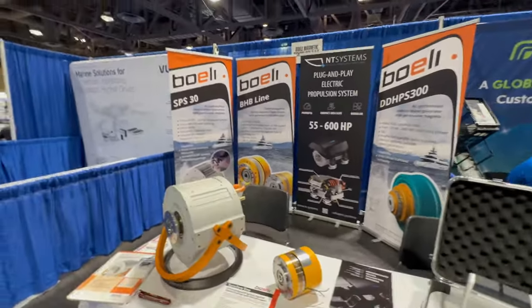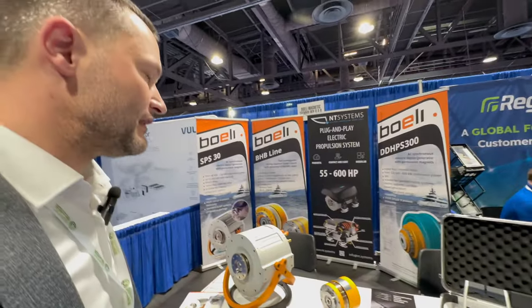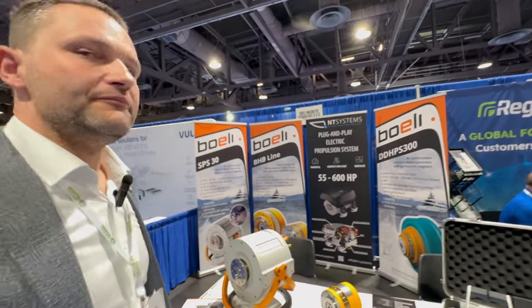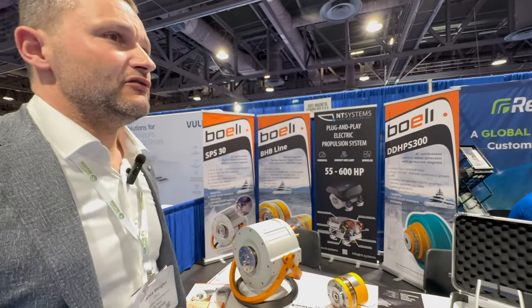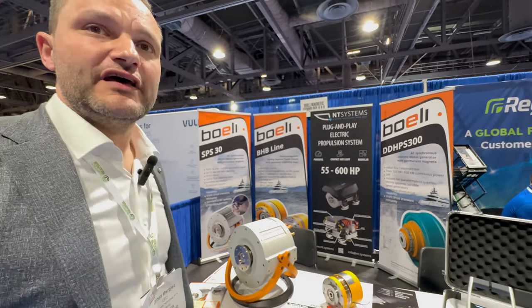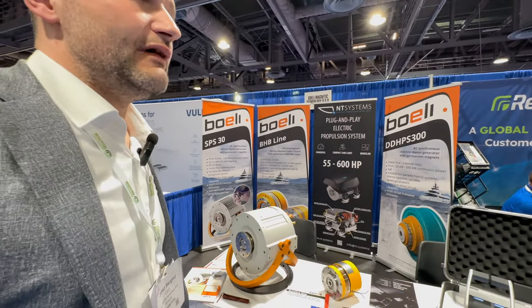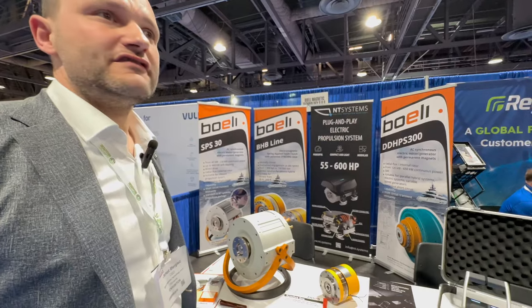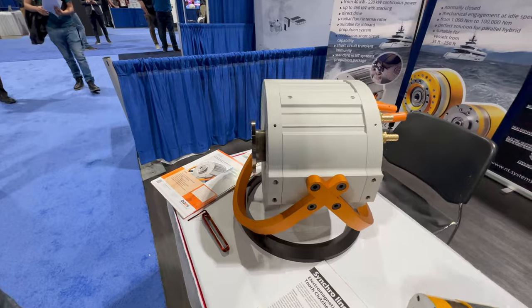Do you happen to know how many hours or years your clutch system has been in use on a customer vessel? Currently, the first clutches in marine were installed in 2018, and they are still in service without any problems on the vessel.